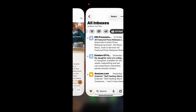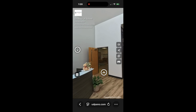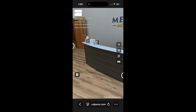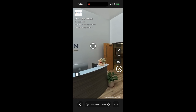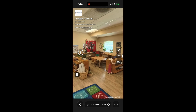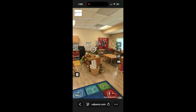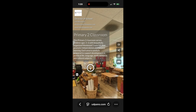Now, let's explore deeper into the school. We can navigate through the different wings of the building and step directly into a classroom. This is where the immersion really takes over. Whether the user is moving the screen with their hands or physically rotating their body to look around, they get a genuine feel for the environment. In this primary classroom, we've added a specific info button that describes the curriculum and the unique features of the room.